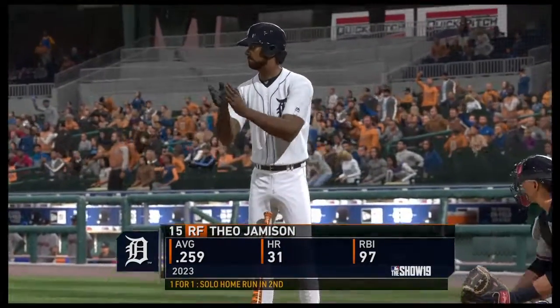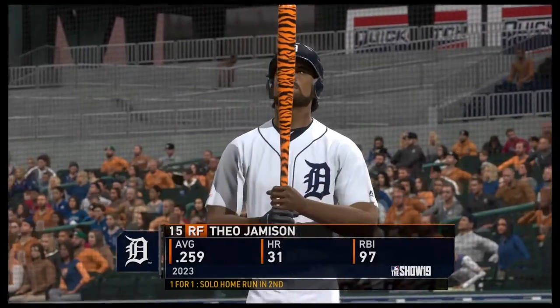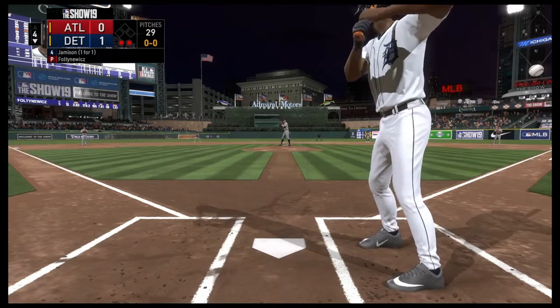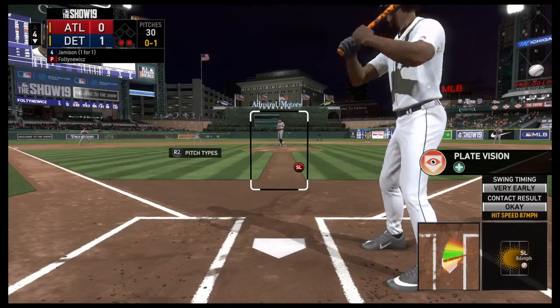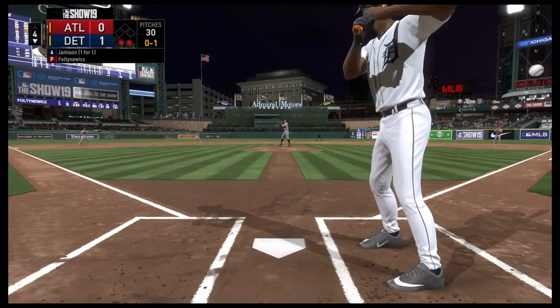Digging in, Theo Jameson. He went deep in his first at-bat. We'll see what he's got in store for us here. And that's been the entire offense so far in this one. They've been shut down other than that. First delivery to him on the way. Grounded, fouled off to the right side. One run, just one hit, one error for the Tigers thus far.